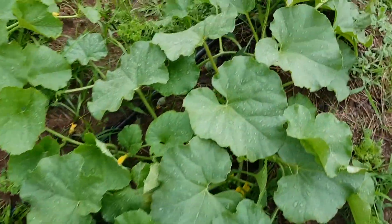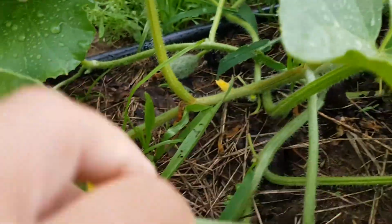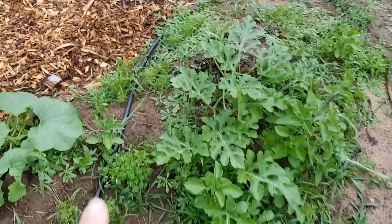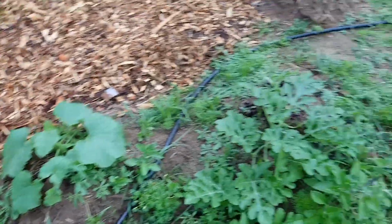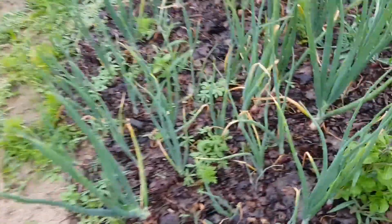All these guys are starting to produce stuff. Like there's a little baby cantaloupe down there. I just noticed that. That was my first time seeing one. So I think there's probably going to be a lot. I still need to do mulching around my melons. It's mainly just working on the squash to get them done, but I need to get some more cardboard and finish my melons and the walk paths and stuff.